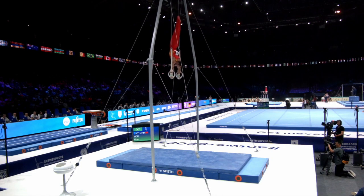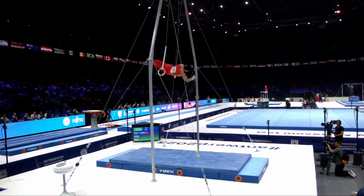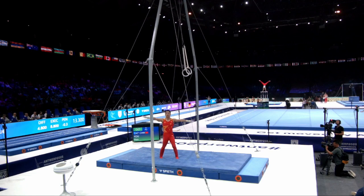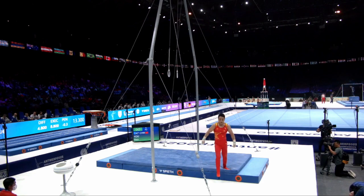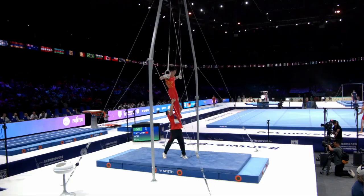Now he does a giant swing forward for a C, giant through handstand, and a double dismount in layout position, but no stick bonus. So let's see the analysis.